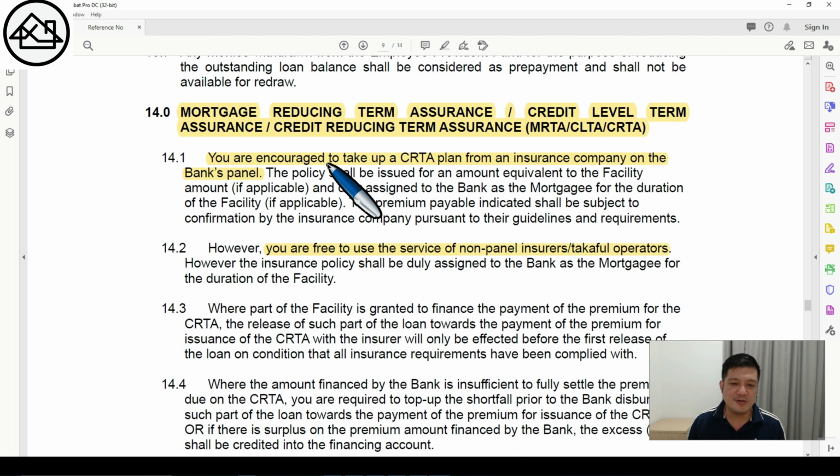Number one. Number two is that at least you give the bank a security. If you buy MRTA, if anything was to happen to you, which is death and TPD, the bank's loan money, we can still claim from the insurance company. And thirdly, we as bankers, we are salespeople. So MRTA also means commission to us. We have some commission from it.